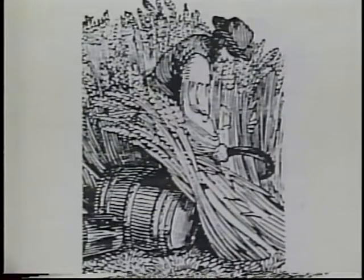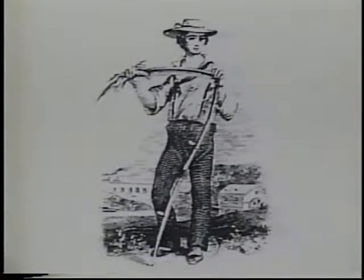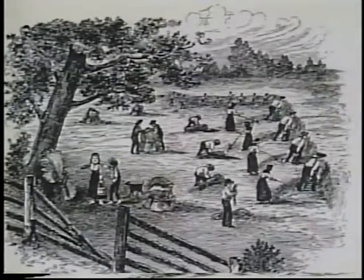As summer wore on and the grains ripened, the job of harvesting took over. Farmers sharpened both reaping hooks, also called sickles, and their scythe, some with cradles attached. It was hard work cutting crops by hand, but sometimes nearby farmers helped each other gather in the grain, as we can see here.